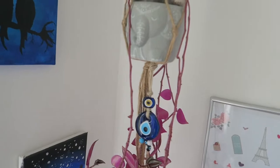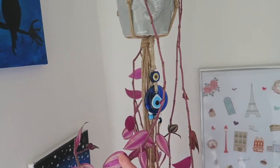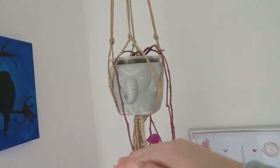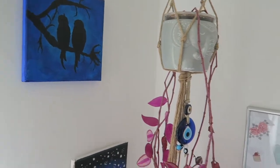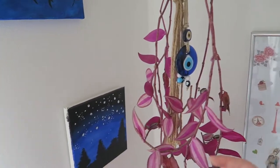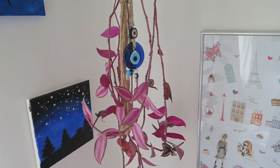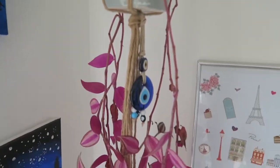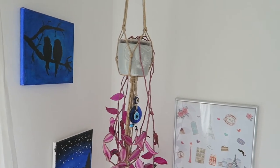So I'm going to trim it, but I'm obviously going to trim it to probably about there, so there's some leaves left, and then just keep trimming it back and back until it's bushy again. And the bits that I trim, I'm going to put in water, and then hopefully they will grow some roots, and then I'm going to plant them at the top there. So I'm hoping that will look better in the future.